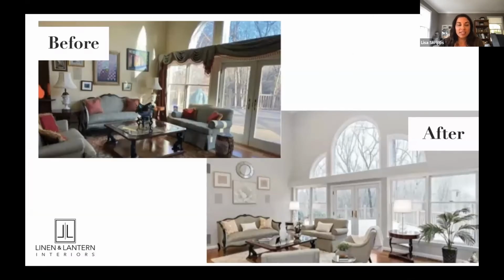And another picture, again, lighting is huge. So the before picture is lovely, and I'm sure they've lived there for a while, and it's very clean, it's uncluttered. But once you lighten up the walls, you neutralize the pictures. The biggest thing in the room for me is removing those heavy drapes, because those are beautiful windows, and people want to see those windows. That is a huge selling point for a great room like that.